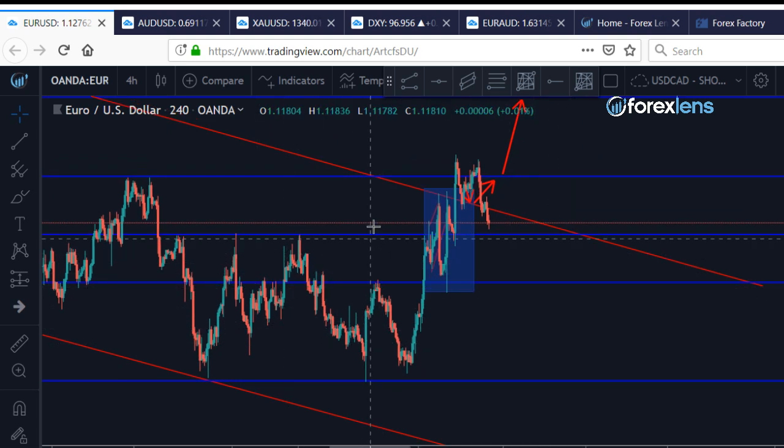So Euro USD, which is great. I believe we made around 22 pips. So we made back the loss from GJ yesterday. I'll show you guys that in a bit.